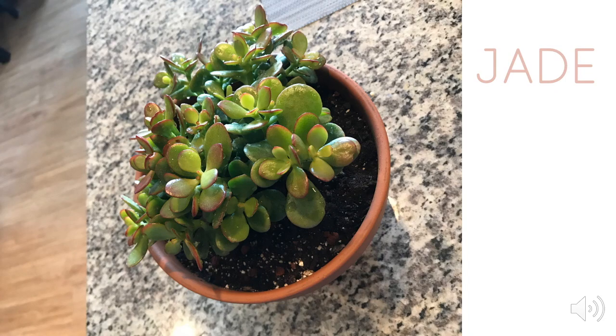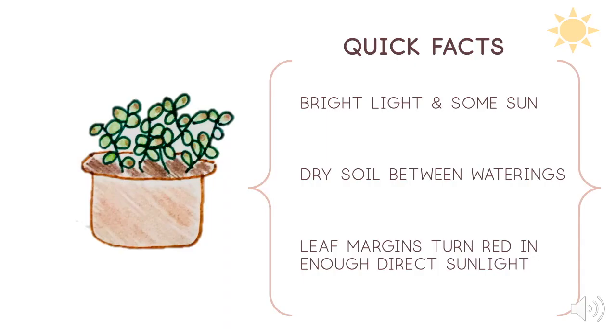The first plant we will talk about is jade. Jade's cute little leaves that change color can really brighten the room. Here are some quick facts about jade to help your plant thrive indoors. Jade needs bright light and some sun. The soil should be dry between each watering. If you're like me, you've probably overwatered a plant until it's practically floating. Let it dry. And something to help you know your plant is healthy is that the leaf margins turn red in enough direct sunlight.